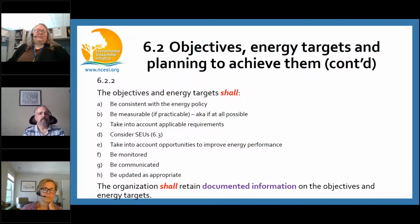Just like every other management system, this thing is live. You don't want to just write down a bunch of procedures and then put it up on a shelf and then ignore it and let it collect dust. As things change, then you should make changes within your system too. And that includes your targets. And then the organization shall retain documented information on the objectives and energy targets. So you need to have written down what your energy targets are going to be.